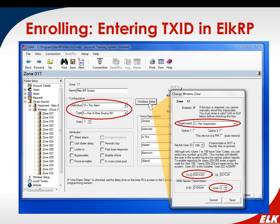So you're going to set your definition to fire alarm, and then there's a wireless setup button on all of the wireless zones. So you click on that button, and that brings up a screen that allows you to set all these things that we just went over manually from the keypad. So there's a place to put in your ID number. The ELK sensors, including the smoke detector, their IDs need to be entered under TX ID.